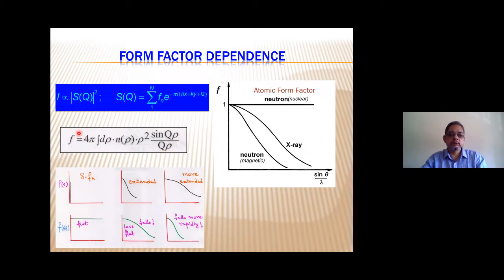So what does this equation show? Basically, this is a Fourier transform of the spatial extent of the scattering density. With X-rays, the scattering density are electrons. They are quite widely distributed. And since they have a wide spatial extent, in the Fourier transform, when you extend the Q, it falls off in intensity.